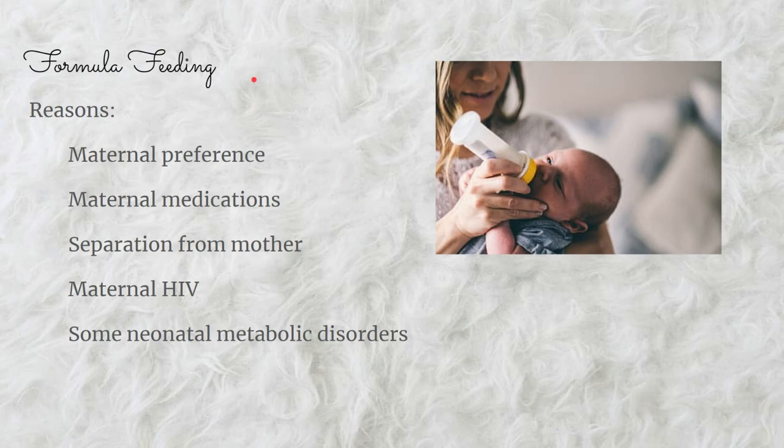Now we're going to talk about formula feeding. Why would moms formula feed? Well, there's a lot of reasons. Some moms just have a preference. They do not want to breastfeed. Either they have breastfed in the past and been unsuccessful, or they have decided that this is just not for them for whatever reason. And we support that as long as mom has been educated to understand the risks of not breastfeeding. But if mom has indicated a preference that she is going to give formula, then we allow that. We just help her to do it safely.